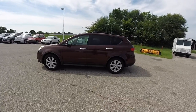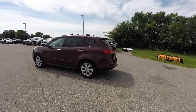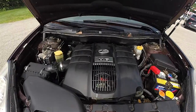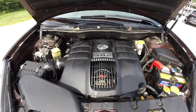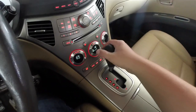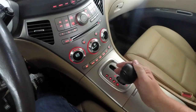This Tribeca is in mahogany red pearl coat, has the beige leather interior, and this vehicle is all-wheel drive. It uses Subaru's asymmetrical all-wheel drive system. It is powered by the 3-liter dual overhead cam Boxer H6 engine. It is mated to a 5-speed automatic transmission with sport mode and manual shiftability.